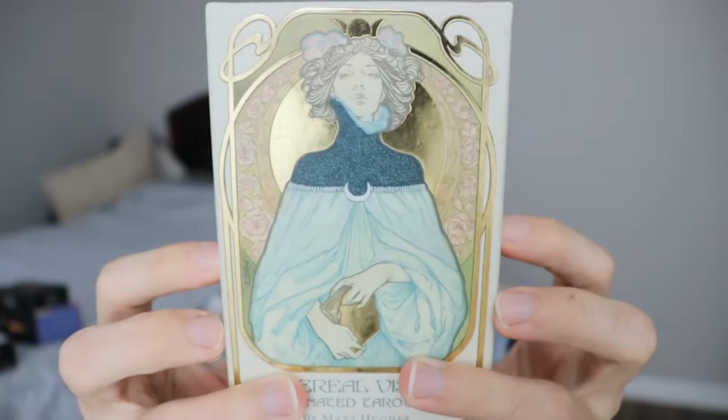So never underestimate. Ethereal Visions Illuminated Tarot Deck by Matt Hughes. These also gold foil. This is I believe the High Priestess on the front cover. Has drawn inspiration from the Art Nouveau movement, adopting its distinctive style, meticulous approach to craftsmanship. The artists also create 2 additional cards to supplement the traditional major arcana. Every detailed image in the 80 card deck is drawn and colored, and has a gold foil elegant effect. So this is also by US Games. This and this were both by US Games.